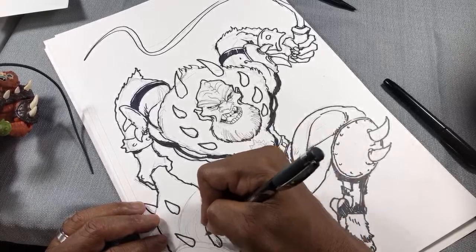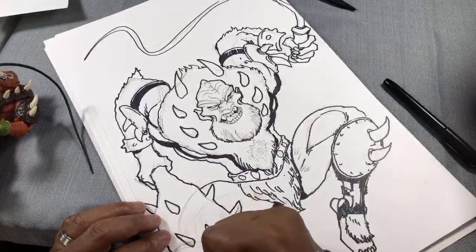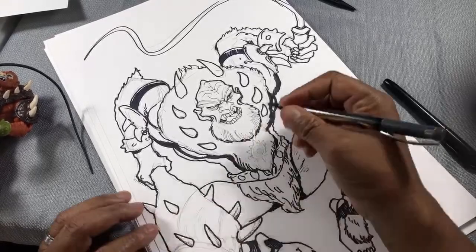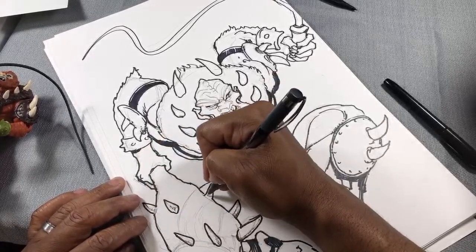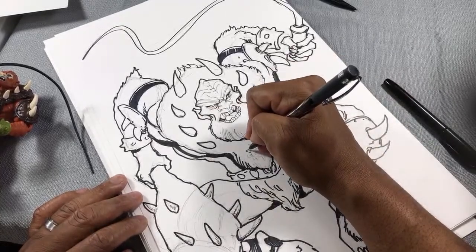The surface detail and everything here. Dude, that is so cool. Yeah, I've got to get his emblem. Oh yeah.